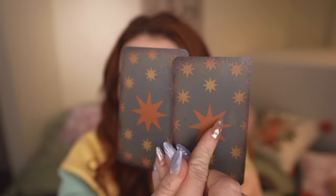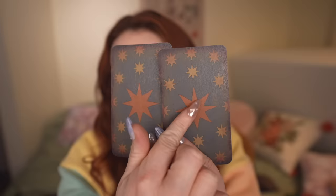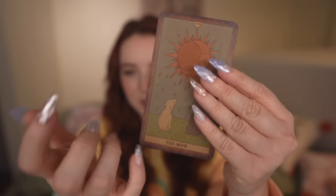So we're going to do a quick, very not legitimate tarot reading where I'm just going to have you choose between two different cards and then let you know what it means, which one you chose. So you can choose either this card or that card. Make your choice now. Alright, if you chose this one, then you got the moon. Oh, I lost a nail. I'll fix that in a minute.